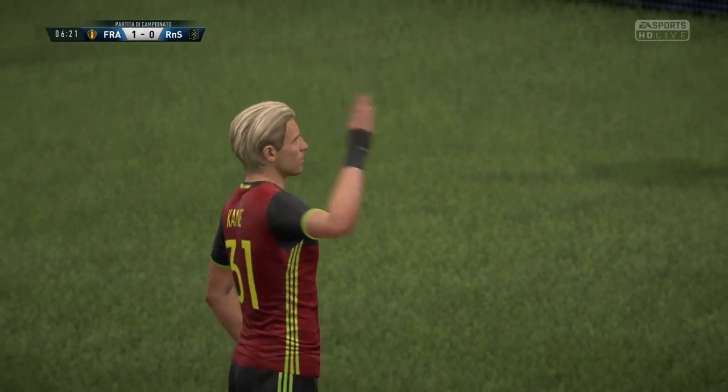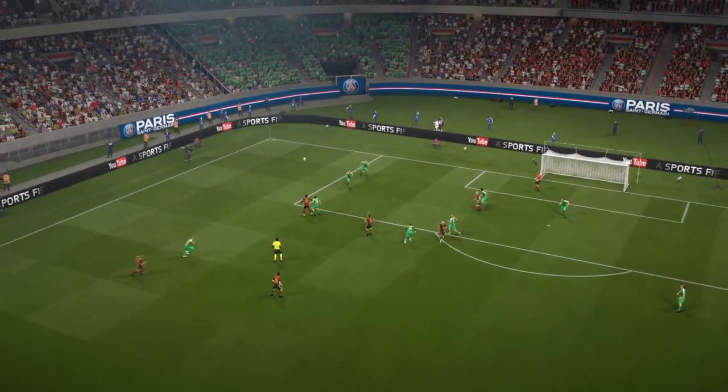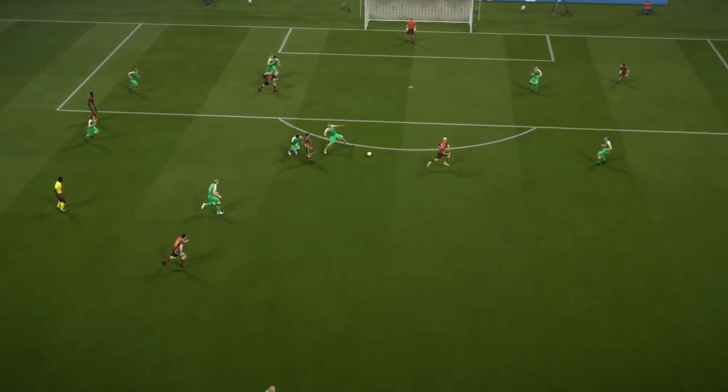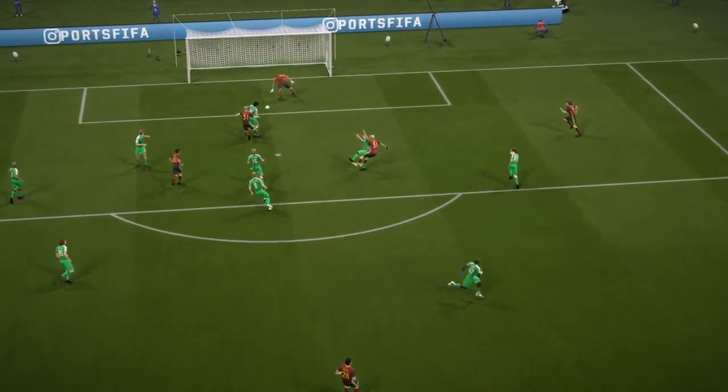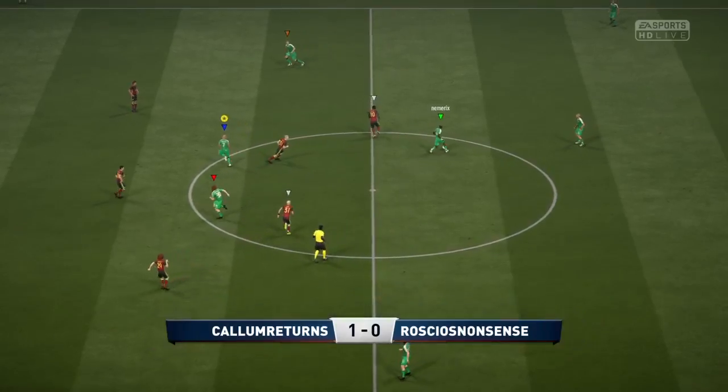Celebrations reflect that. The supporters are going crazy. It's a terrific moment for the team. And he couldn't have tucked that in the bottom left any more accurately and hit with real power. So the first goal, it's 1-0.